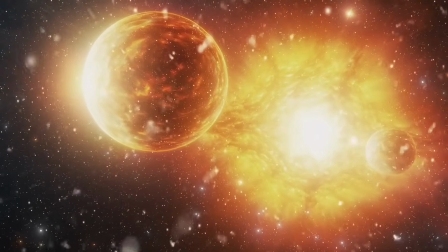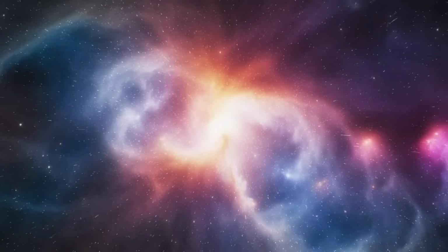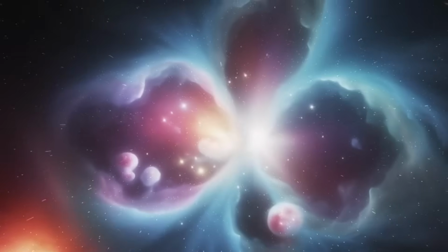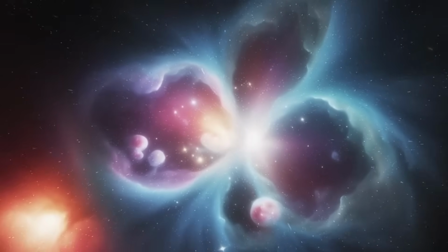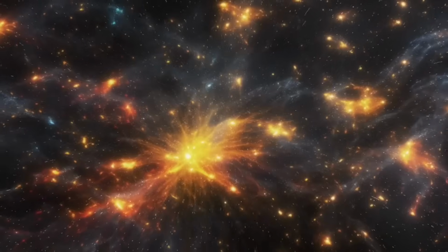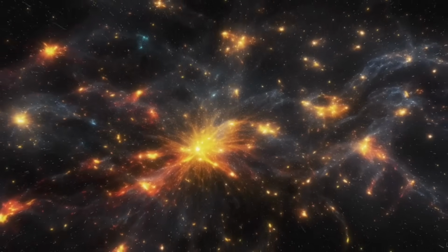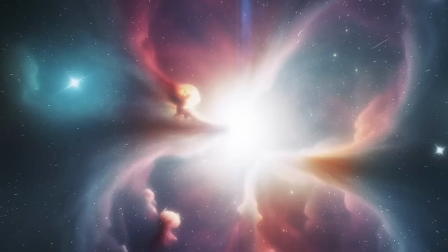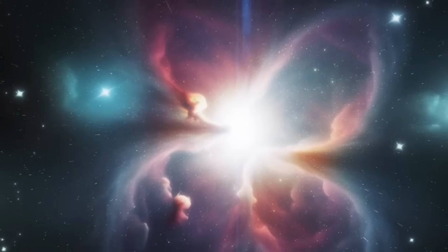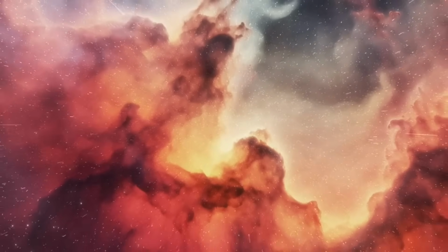Its violent stellar winds and episodic mass ejections in recent millennia may have reduced the core's mass just enough to tip the balance between forming a black hole or a neutron star. Observations of its pulsations and the distribution of its outer material suggest that the final collapse could be preceded by additional mass loss events or smaller eruptions, each slightly altering the structure of the core and the mechanics of the imminent supernova.